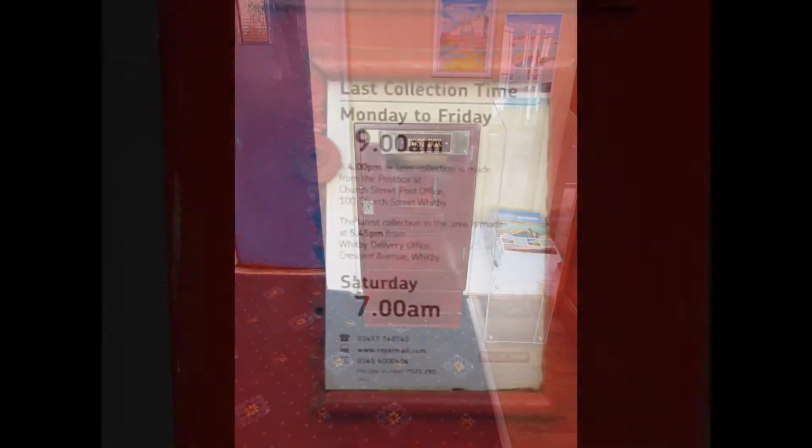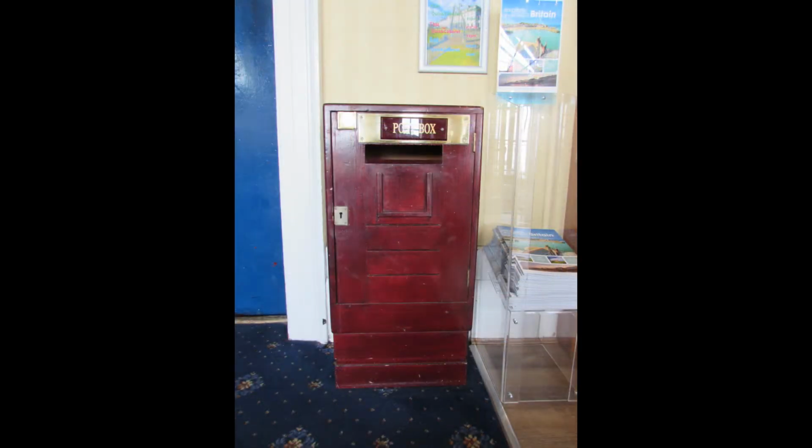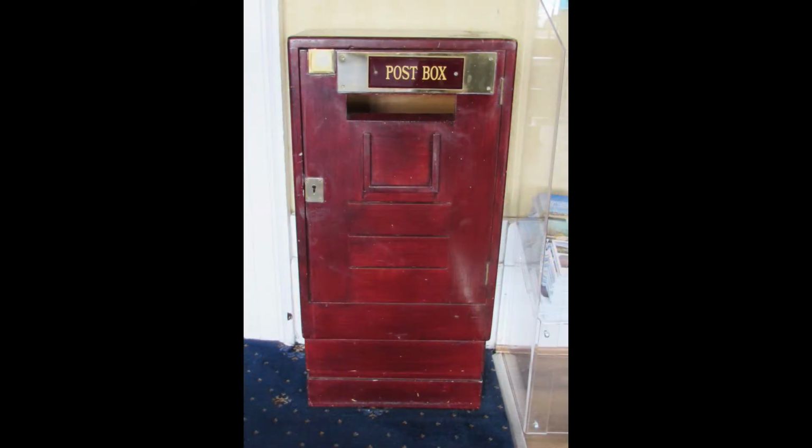After that, it was up the hill, a very steep walk, to get to East Terrace, the Royal Hotel, which has a lovely polished mahogany and brass box in reception. I should have stayed and taken better pictures really, but I was a little bit self-conscious doing it. I did ask and they did say it was okay, but people were looking and wondering what I was up to, I think. But lovely thing there.